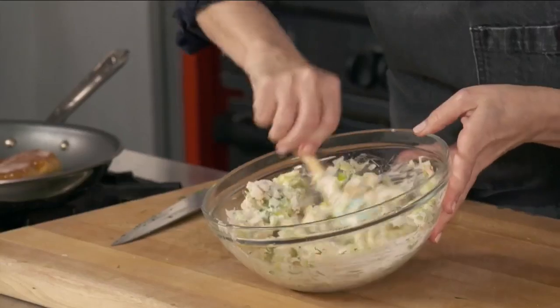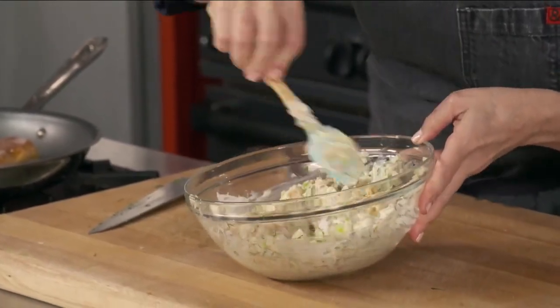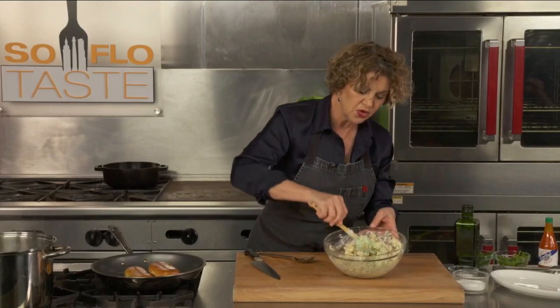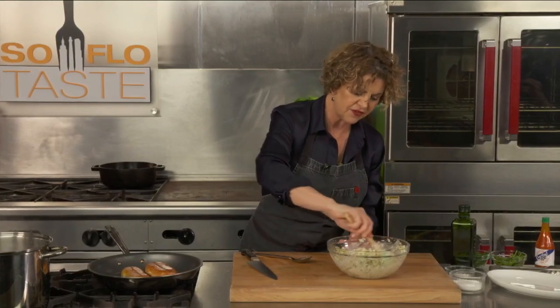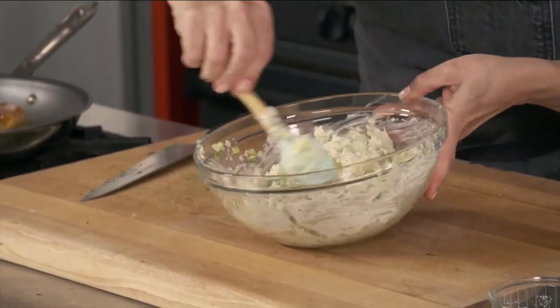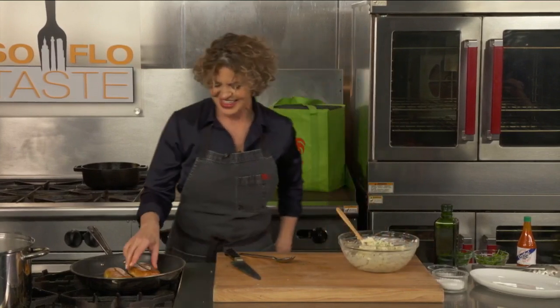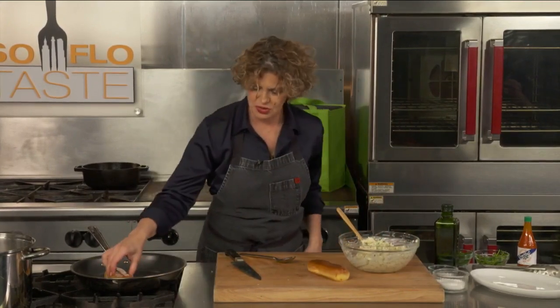into one beautiful salad. Now, for those of you that don't eat bread, this would be beautiful wrapped up in a lettuce leaf or even in a rice paper. And for those of you that are lucky enough to be able to eat bread, then buy these gorgeous rolls.